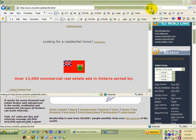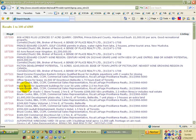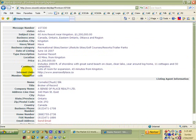So from getting to the site by clicking just once and making it a full screen, you'll see that you click on that, and literally the information pops up within 4 to 5 seconds. Average access time is 4.9 seconds. You can click on any one of these listings, and you'll see the full page of information along with the contact information for that broker.